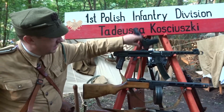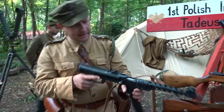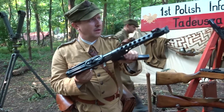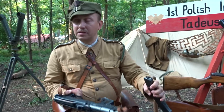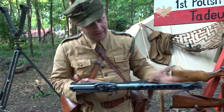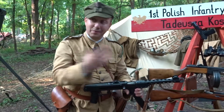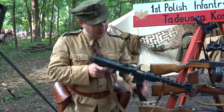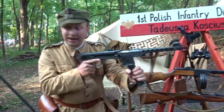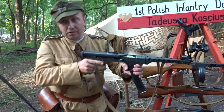We got the PPSh-40. Full auto, holds 30 bullets to a mag. This was a very light version. The stock would open up, but this stock doesn't open because of Illinois state law. You could hold the gun by the magazine, and then you fold out the stock to better support firing the weapon.